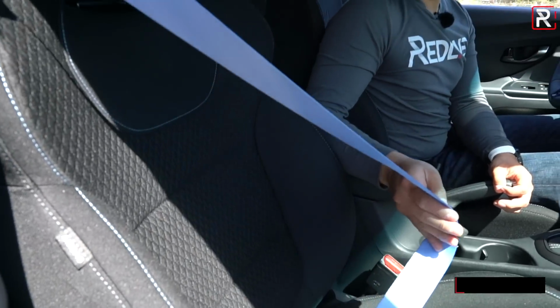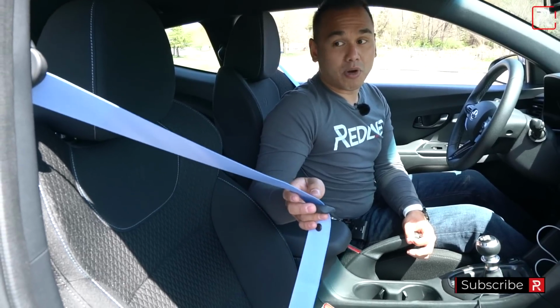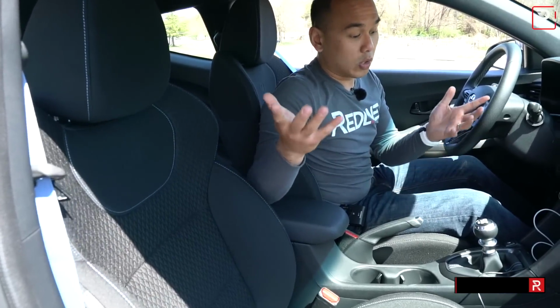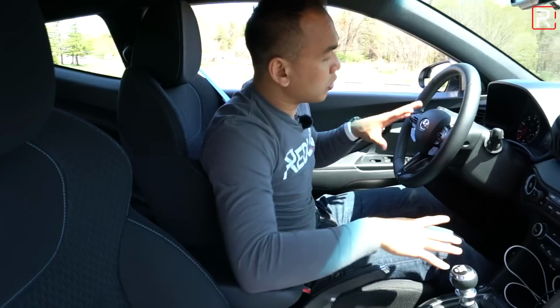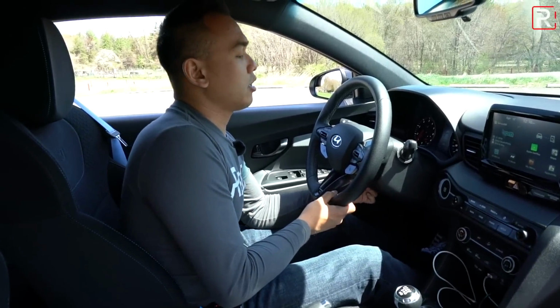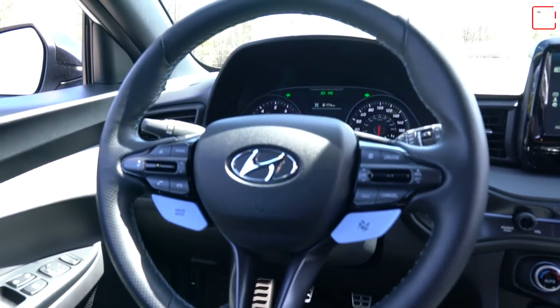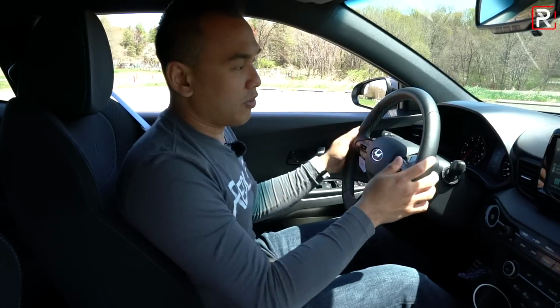There are these blue seat belts here, which are an N characteristic again. The Type R had red seat belts, which again look a little bit cooler than the blue. There's some more blue accents here. The steering wheel also tilts and telescopes, which is good. Good amount of adjustability, and it's also nice blue stitching. It's leather wrapped, which also makes this car feel a little bit more sporty.